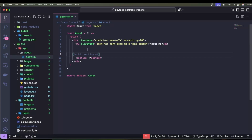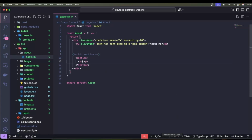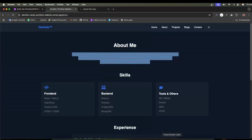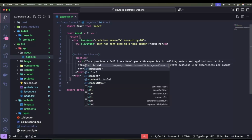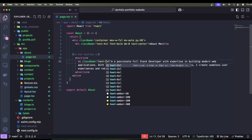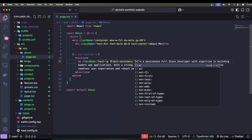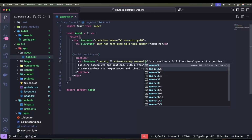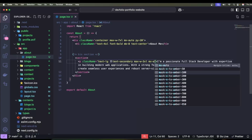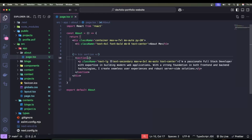Okay, so here we'll have to define some text for this paragraph. Actually, let me copy this text. We'll simply copy this text and paste it here, and then we can simply say this paragraph will be text-large size, then we'll have text secondary color, we'll say max-w-3xl, and then we'll have mx-auto, text will be center. Okay, text-center. Okay, fine. And on this section tag we have to define margin bottom 16.